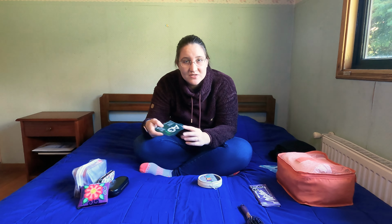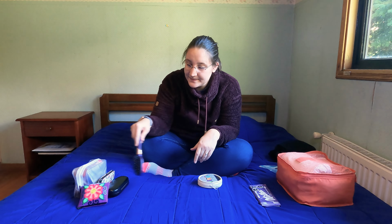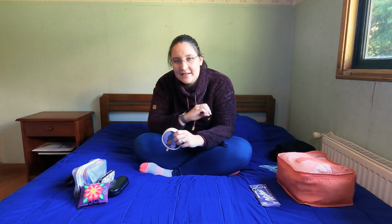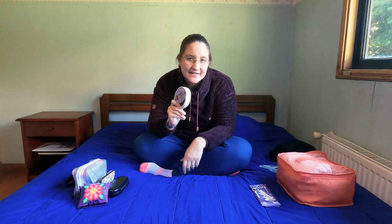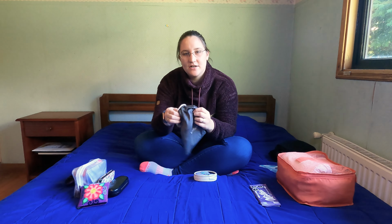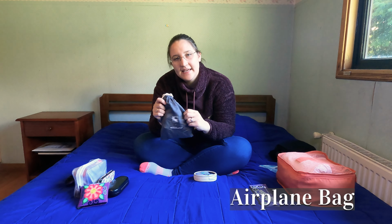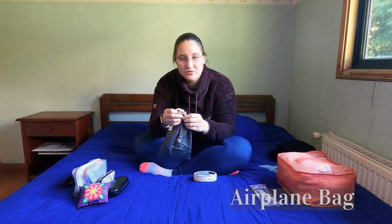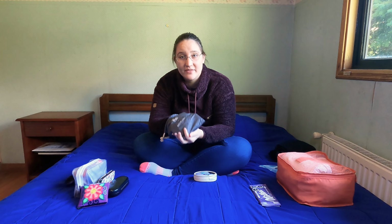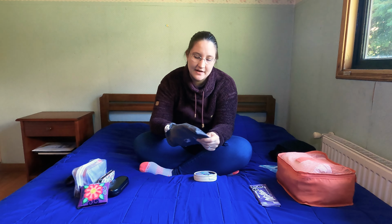So then I have my brush, and this is a bag that I keep all of my cords in. I just wrap it in a circle and stick it in here. Super convenient. And I will actually put this in what I call my airplane bag. My airplane bag is this little bag right here. This bag, it's just a fabric pull string bag. I keep everything in here that I'm going to use on the plane, or could use on the plane.